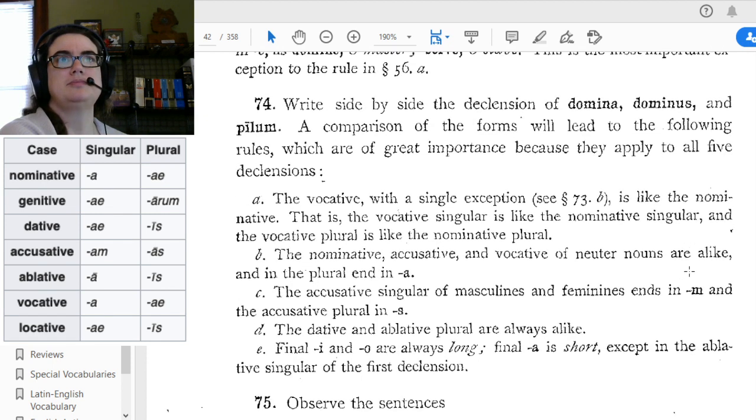Okay. And again, he is pointing out that the first declension and the second declension actually have a lot of similarities. So let that be helpful for you. He wrote some rules for this. All right, the vocative is like the nominative, except in the second declension, U-S singular. The nominative, accusative, and vocative neuter nouns are always the same, and the plural ends in A. Every declension, it's this miraculous thing that neuter nouns do.